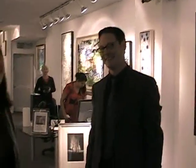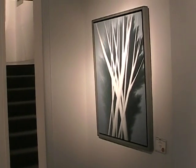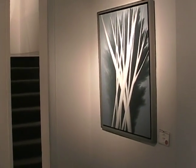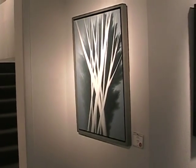This one before, with the trees without leaves in the front? Yeah. Oh yeah, they're trees. I forget they're trees sometimes.